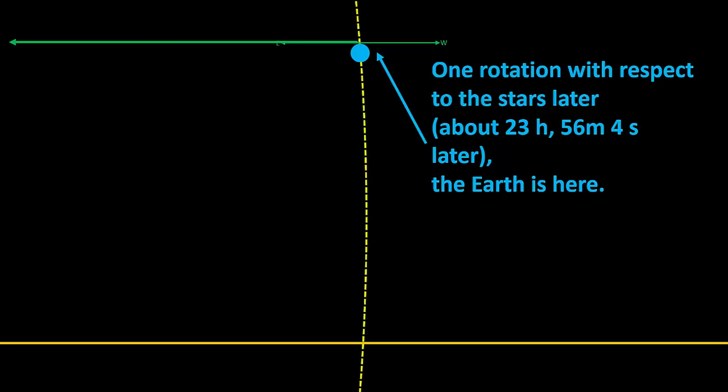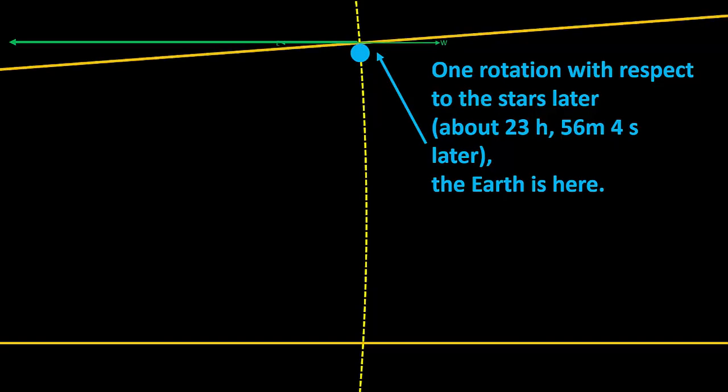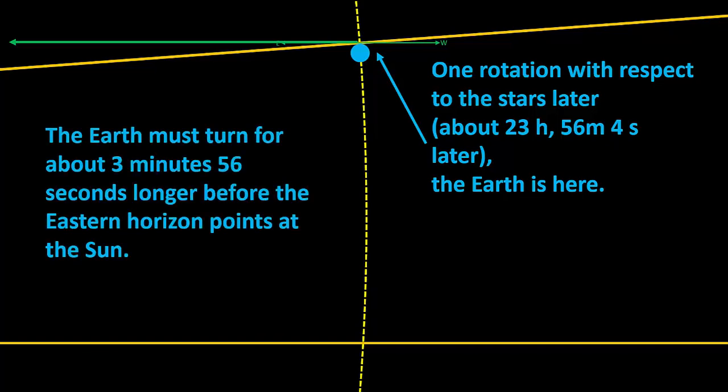The path it took to get from the initial point up to there is its orbit around the sun. From the position of the observer whose horizon we're talking about, a line to the sun, or a line from the sun, points down at an angle there. And so the Earth would have to turn a little bit farther. Remember, the green arrow will sweep downward as the Earth turns on its axis, so it'll have to turn a little bit farther before the sun is on the eastern horizon. And that's what's going on. It'll have to turn for about 3 minutes and 56 seconds longer before the horizon again points at the sun.